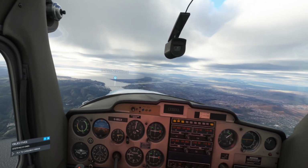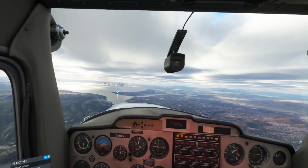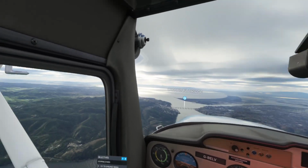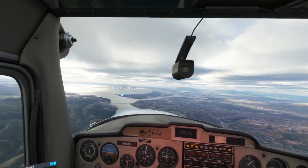Large bridges like these make great point features as they are easy to spot, contrast well with the water, and are often of unique design. Some can be very tall, stretching hundreds of feet into the air, so do take this into account when planning altitudes.